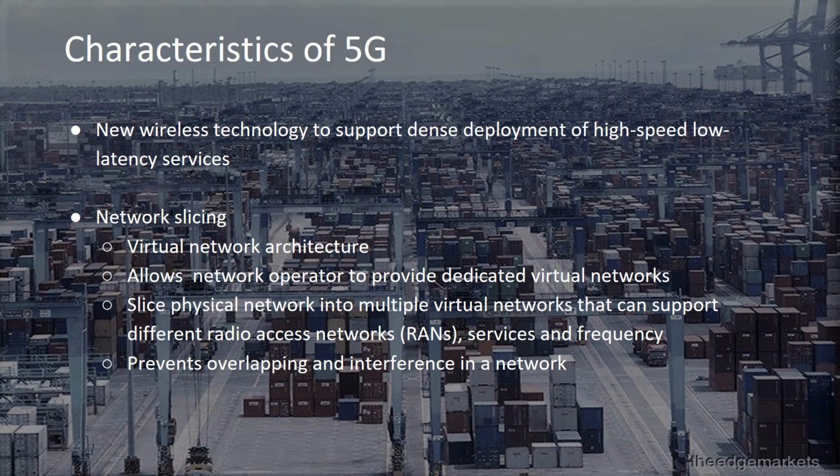Now, let's move on to the characteristics of 5G. It is the new wireless technology to support dense deployment of high-speed services. It can do network slicing, which allows network operators to provide dedicated virtual networks. Besides, it can slice the physical network into multiple virtual networks that can support different radio access networks, services, and frequencies. By slicing the network, it prevents overlapping and interference in a network.